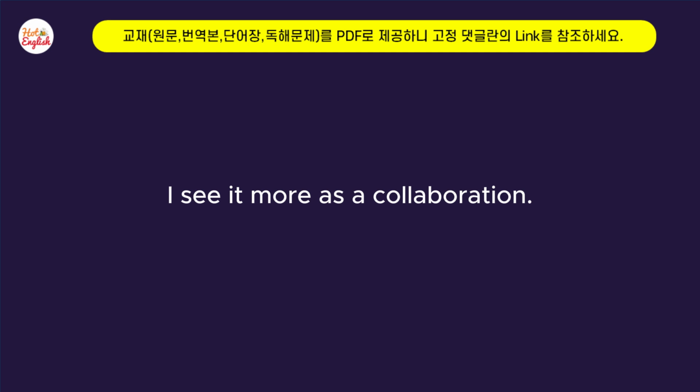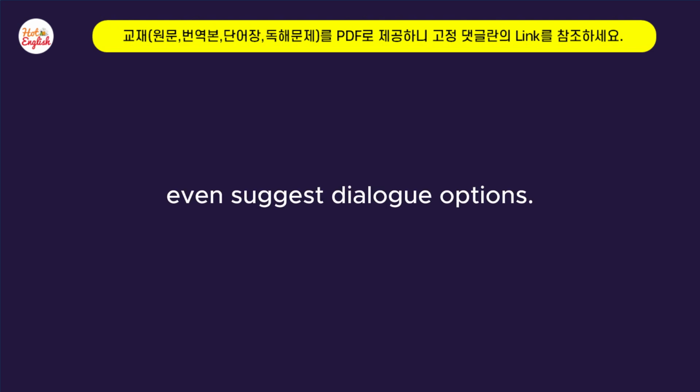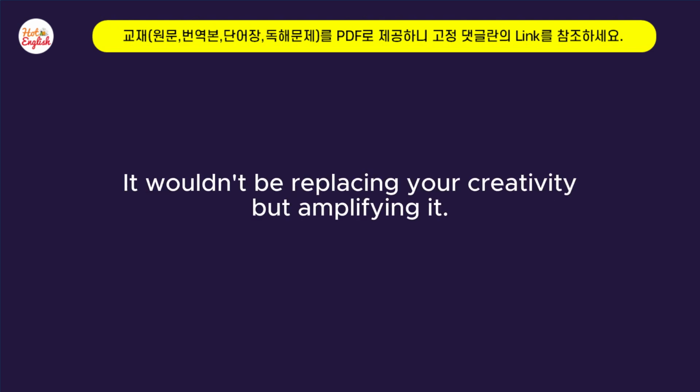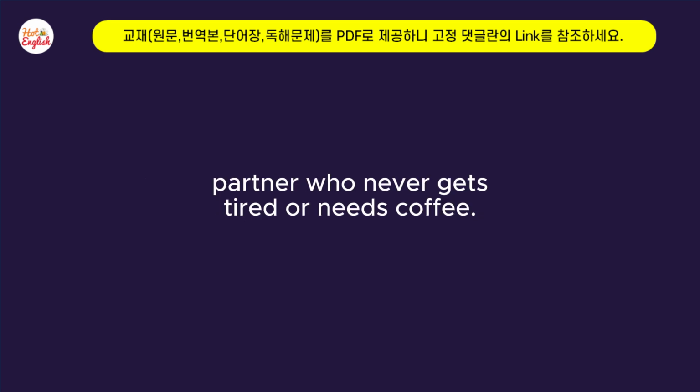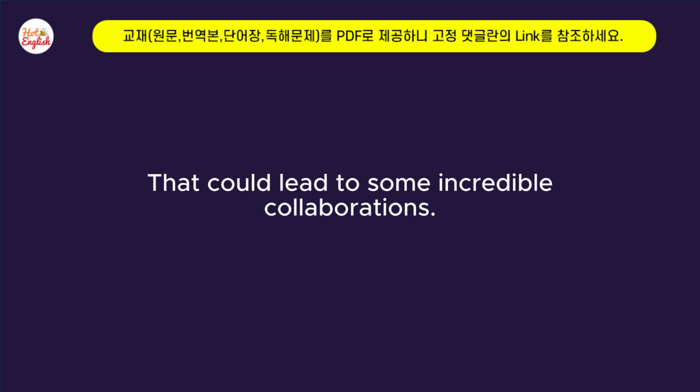I see it more as a collaboration. Imagine an AI that can help you brainstorm plot points, flesh out characters, even suggest dialogue options. So it's like a brainstorming partner. It wouldn't be replacing your creativity, but amplifying it. It's like having a superpowered writing partner who never gets tired or needs coffee breaks. Exactly. That could lead to some incredible collaborations.